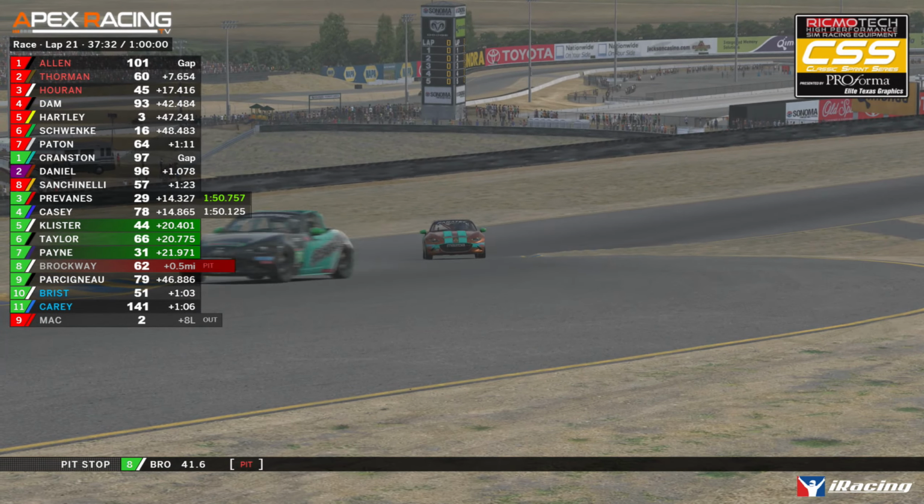Before, Steve Daniel might have gone too deep. Now Cranston comes up the inside, but that becomes the outside. Now he's got to go the long way. That's the one thing about braking deep there. You can get away with it as long as you get back on the gas, but you probably can't do it too many times because Cranston will find some way to duck across and cut him off on that exit.